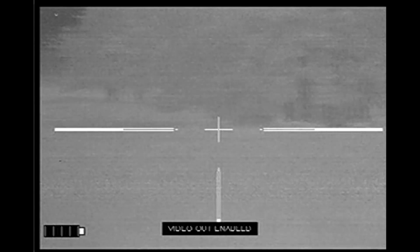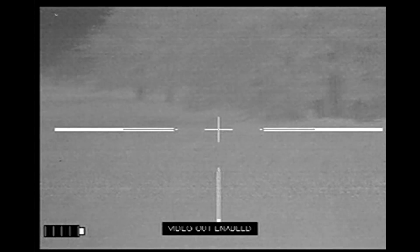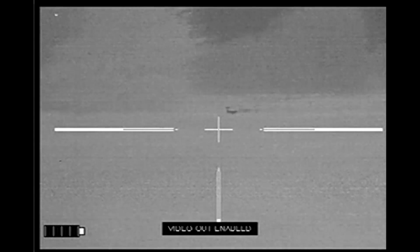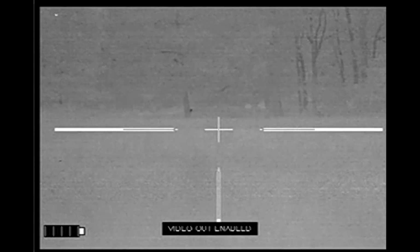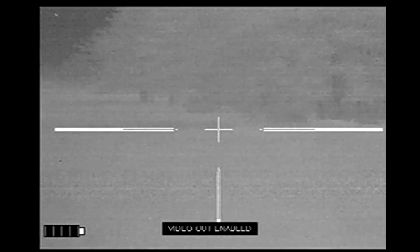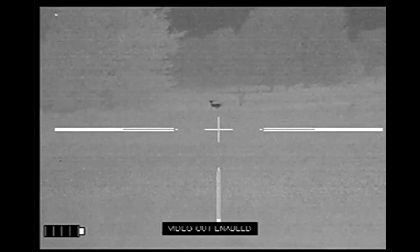Yeah, there's a deer back there. I hit him, but he ran behind these trees here. He's still alive. Dude, there's a deer back there. I didn't shoot the deer. I think you did. It sounded like you shot at the deer. You didn't hit him, definitely. I shot him in the middle of the field. That's a deer.